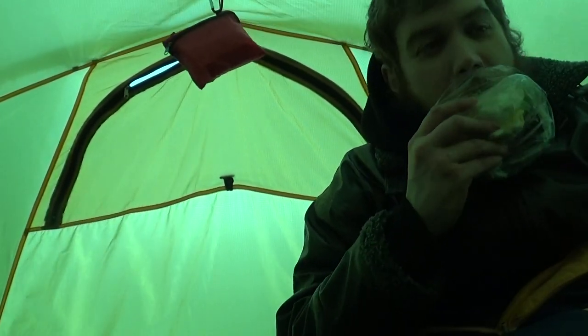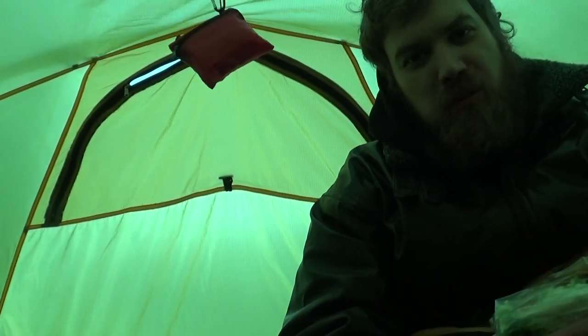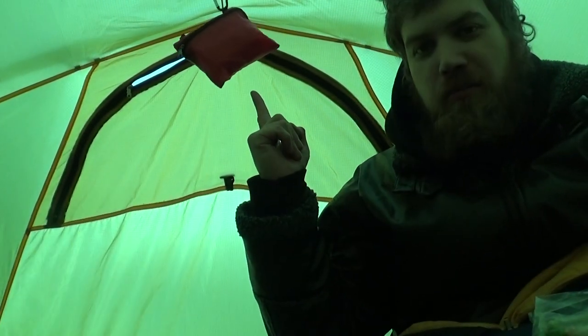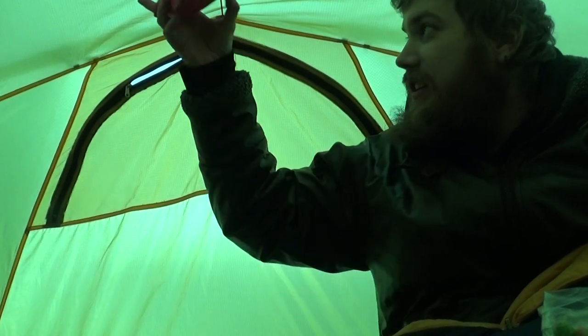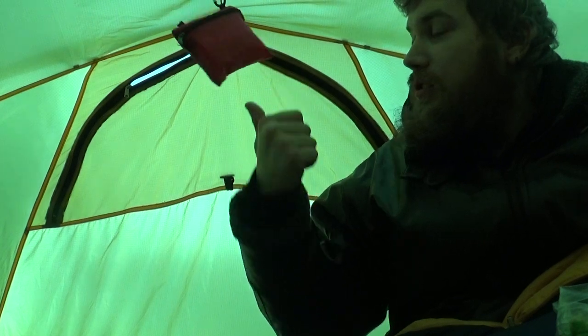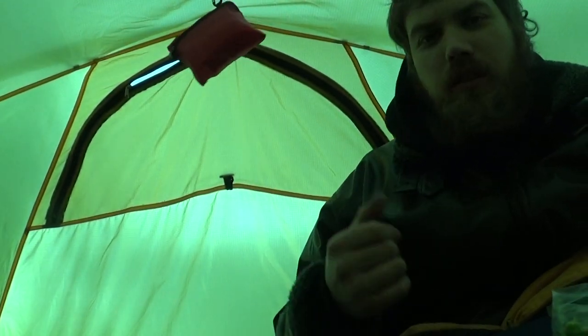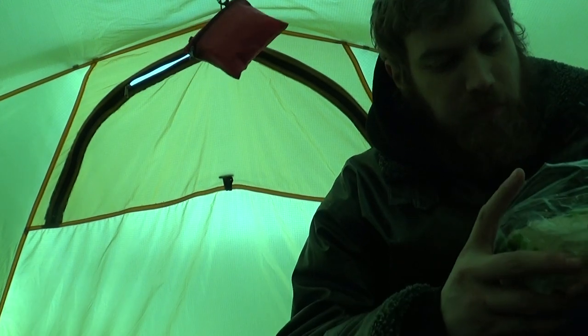Sandwich time. It's windy outside. This right here is my first aid kit, a mini kit. I hung it here so it's not in the way. It's good to have.